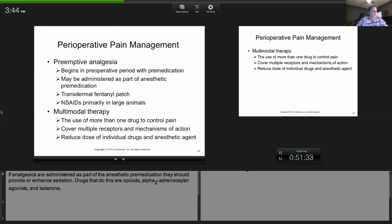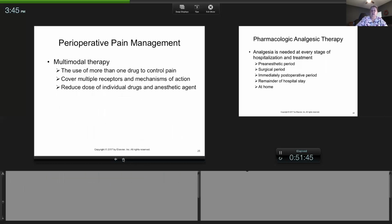Because we're going to get all the receptors, and by doing that, I'm going to reduce my overall anesthetic, which is always my goal. Your goal is to always achieve anesthetic sparing. Use as little anesthesia as possible.